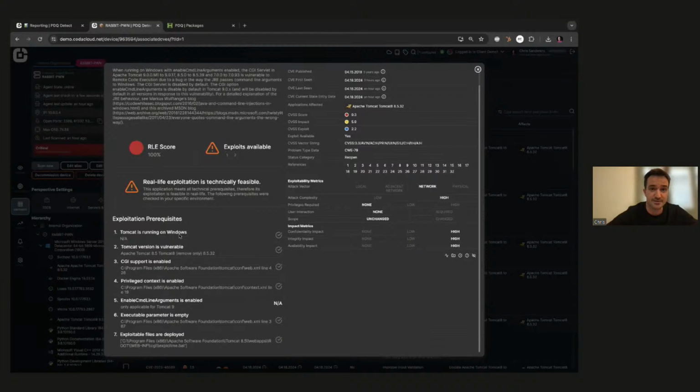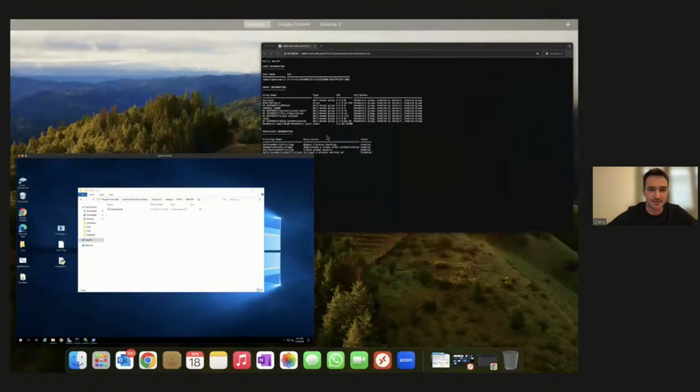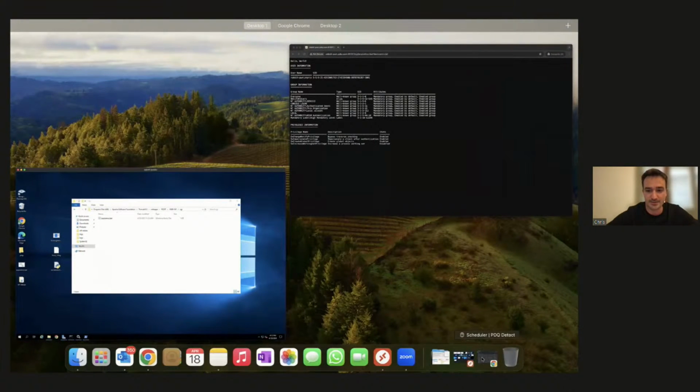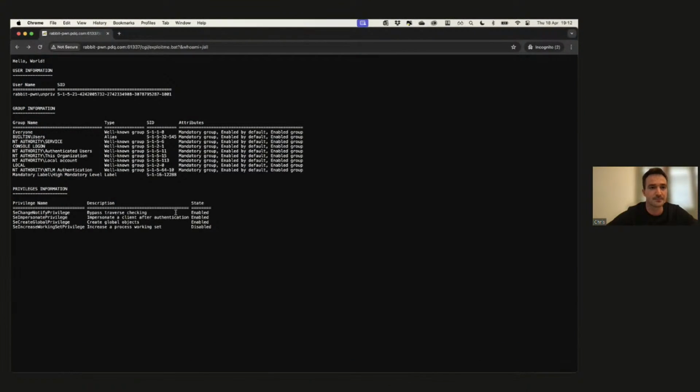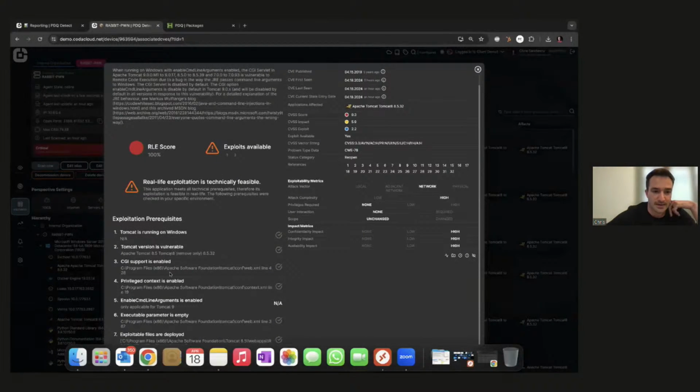So Tomcat is running on Windows. I can actually show you the Tomcat. This is the Tomcat. It's running on Windows. Let's go back to Detect, right here. Cool. Privileged context must be enabled. Enable command line arguments, which is actually the short name for this vulnerability, has to be enabled. And then I have to have an exploitable file deployed within the CGI bin.